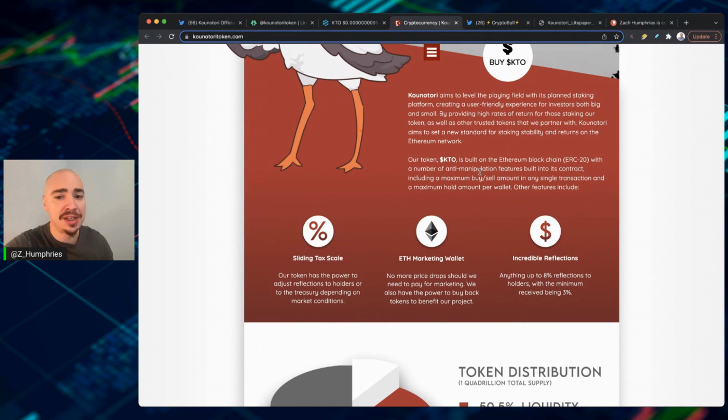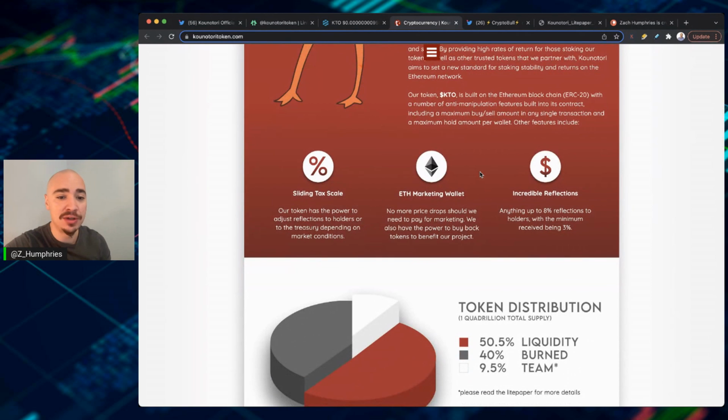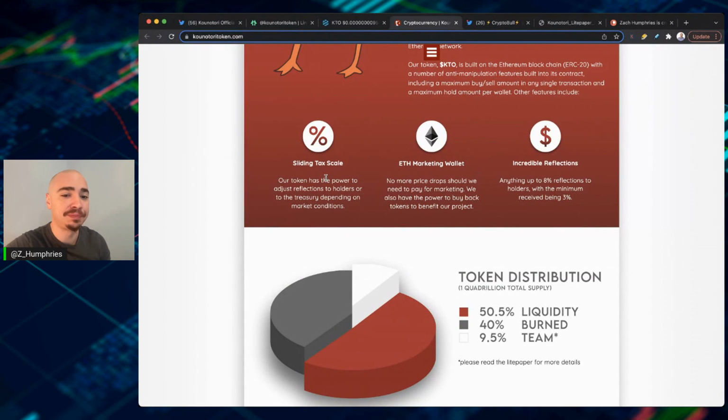Their token KTO is built on the Ethereum blockchain with a number of anti-manipulation features built into its contract, including a maximum buy and sell amount in any single transaction and a maximum hold amount per wallet. That is very interesting. It's kind of an anti-whale tactic. Other features include a sliding tax scale, where their token has the power to adjust reflections to holders or to the treasury depending on the market conditions.